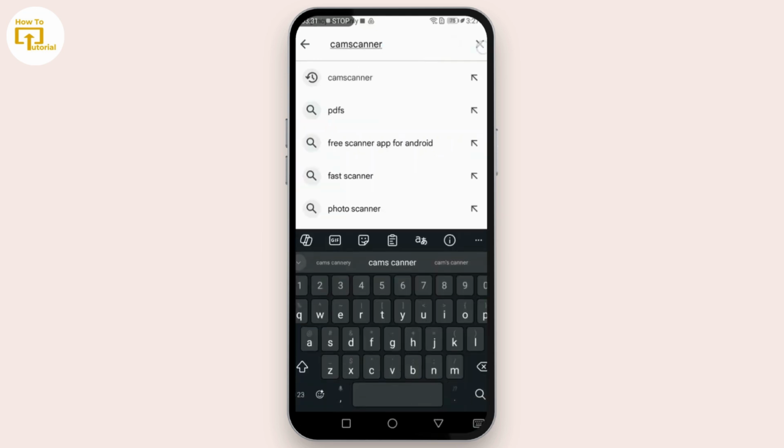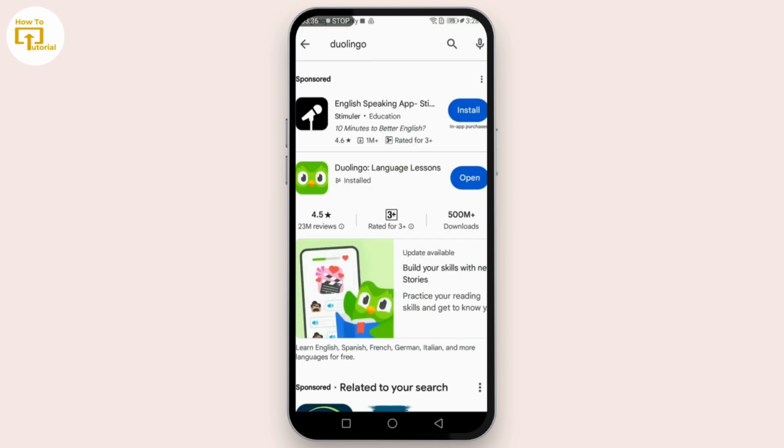Next up, I got Duolingo. Learning a new language? Duolingo makes it fun and easy with bite sized lessons and interactive exercises.